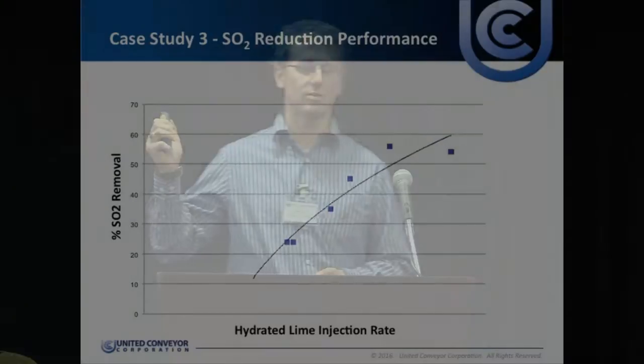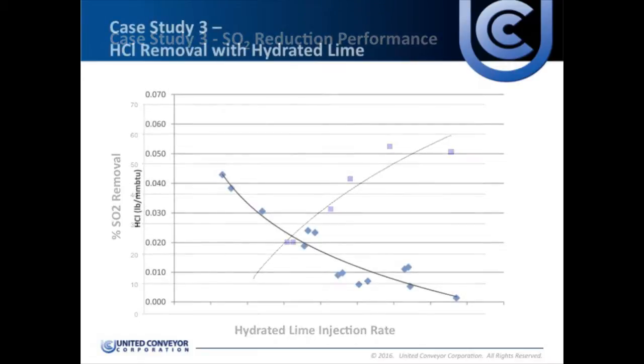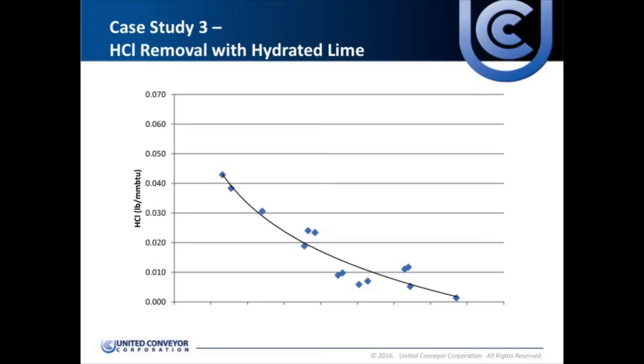And this was just data that we generated in the demonstration at the unit for case study 3. This was actually a standard hydrate product. They wanted the system designed for a standard hydrate, not necessarily a top-of-the-line hydrated lime. So what you see here is we were achieving greater than 50% removal with a standard product. And with those injection rates, you see just how low HCl goes. As you increase, the removal increases as you would expect.